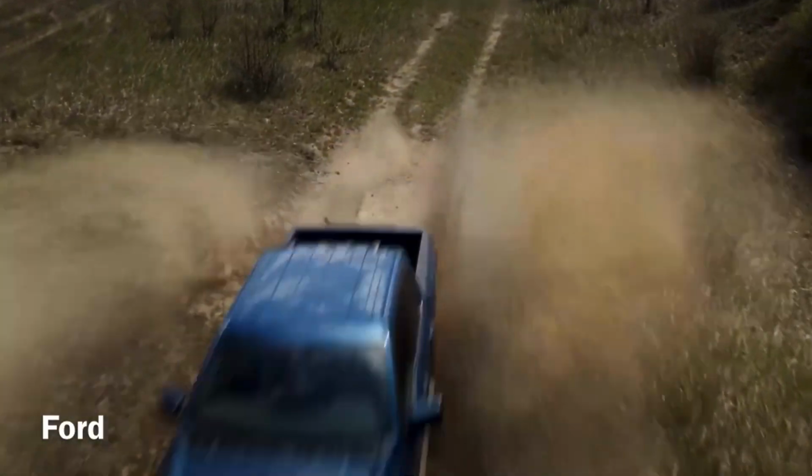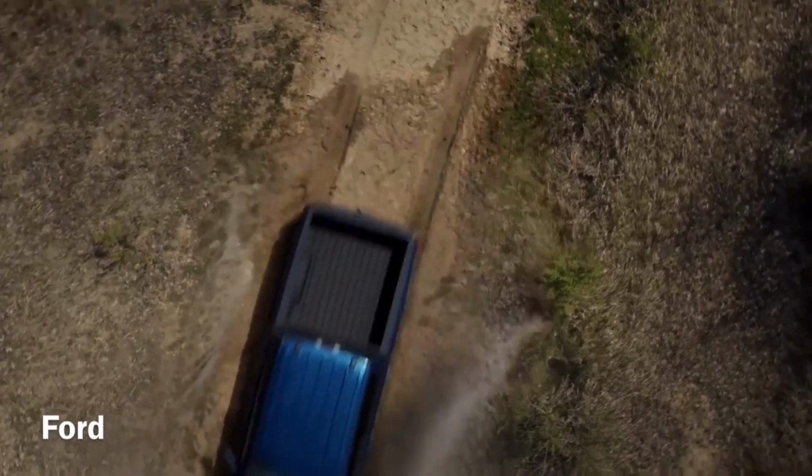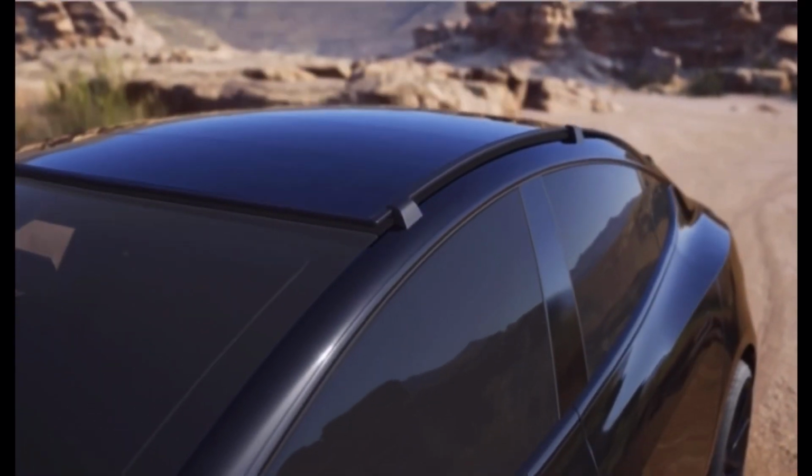That's one advantage of buying the Pro or XLT Lightning version. No sunroof, so plenty of real estate for solar panels.